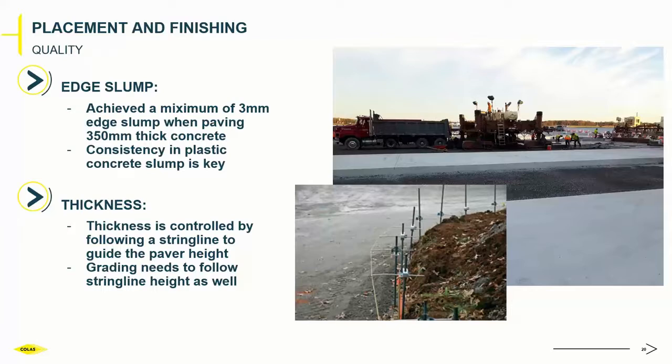And the other thing that controls thickness is the string line. If you set the string line to the right elevation, and if the grade underneath the concrete is good, and now with equipment you can grade it within 10 mils, thickness has not been an issue from my experience on most of our projects. We can control thickness to a large degree.